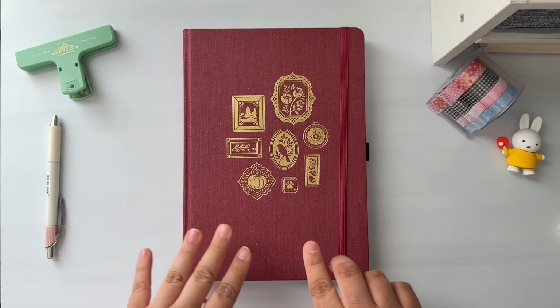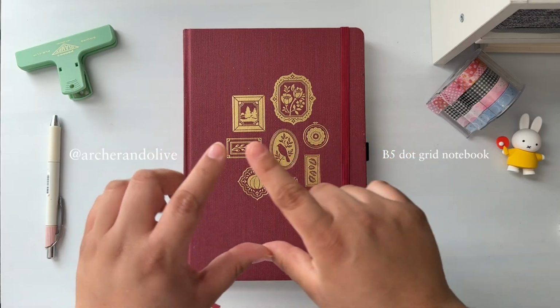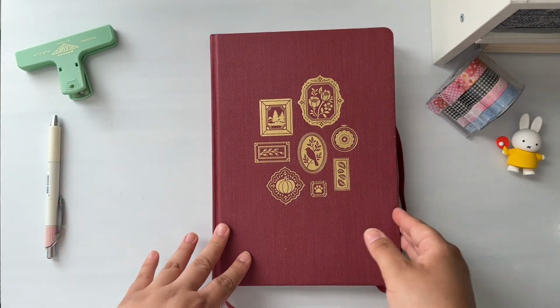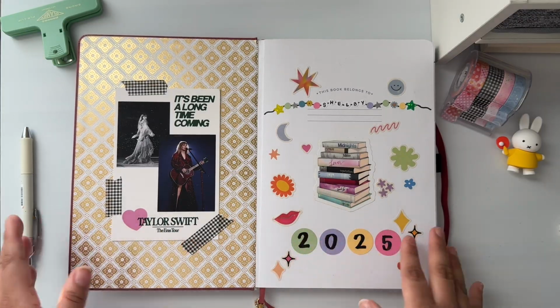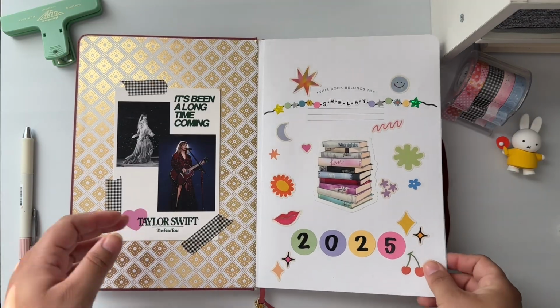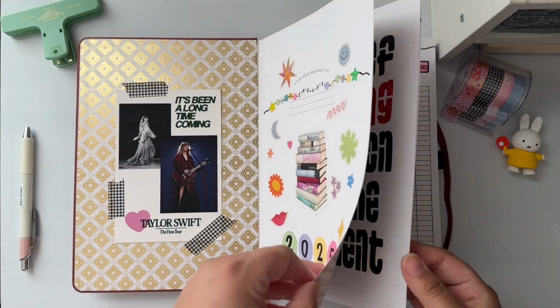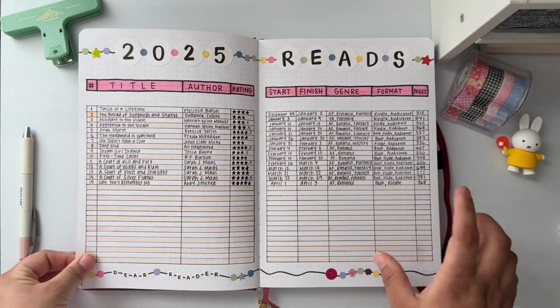Finally, I have my book journal. So this is an Archer and Olive notebook. I don't know the exact size, but I'll put it up here. I've been using this to track all the books that I read for this year. So I did a Taylor Swift Eras theme for my book journal this year, and I have a full flip through of this on my Instagram if you really want to check it out. And I did just do a 3-month update over there. So it has more detail.